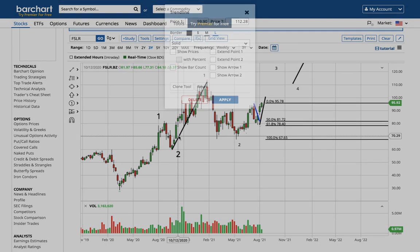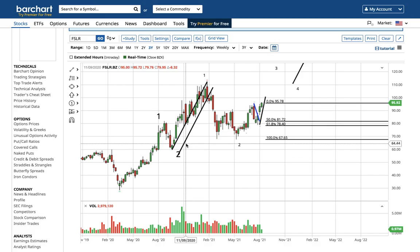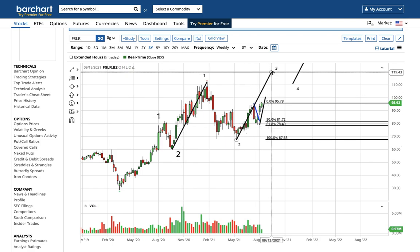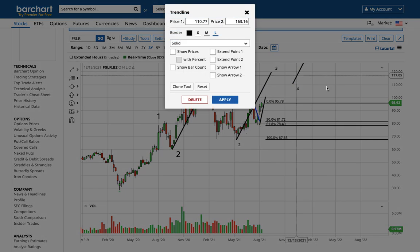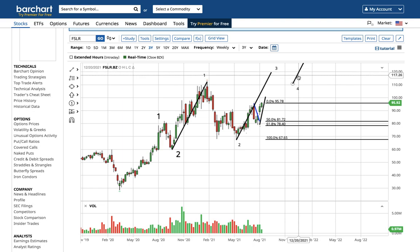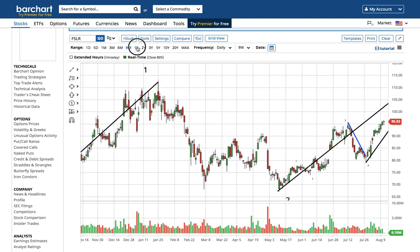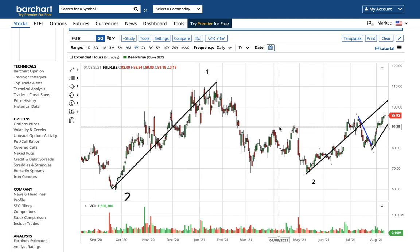So if we take the length of this smaller degree wave 1 and place it at this wave 2 low, FSLR should go to around 120, have a shallow wave 4 correction, and then go on a wave 5 higher, potentially as high as 160. So this is another stock where I'm looking for a large rally to continue to take place. It's begun, and I'm looking for it to continue into the second half of the year. Within the first quarter of 2022, I would expect this wave 3, 4, and 5 rally higher, potentially as high as 160, to have occurred.